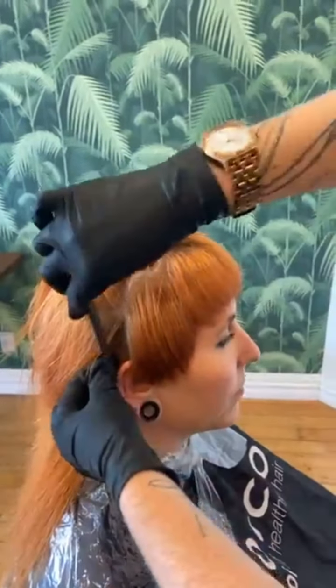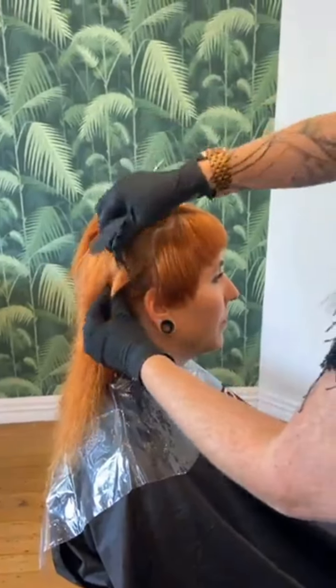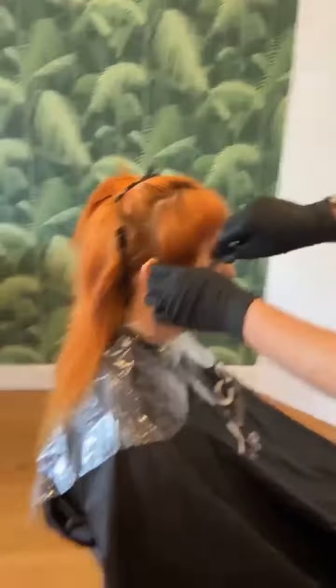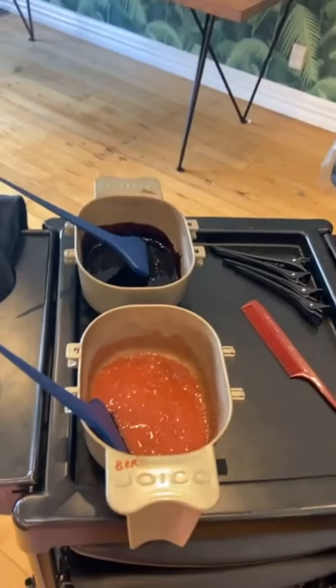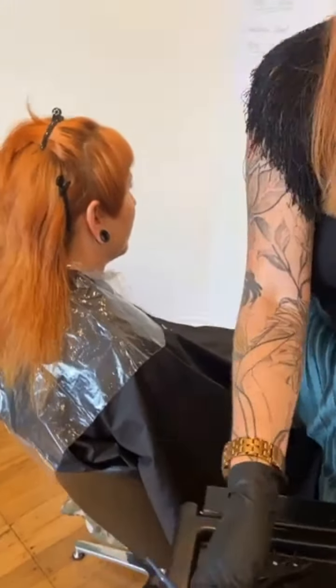And today, I'm applying my Lumi Demi using a brush and a bowl. I do use the applicator bottles. I love them. They're amazing. But just for control, today I need to use a brush and a bowl.